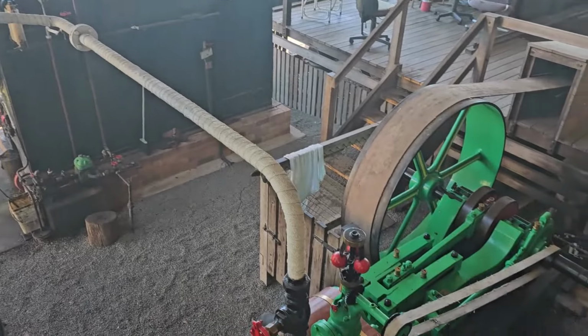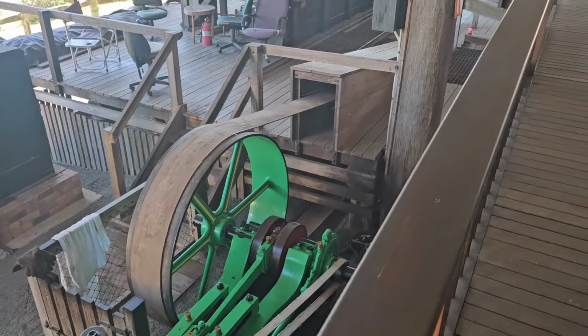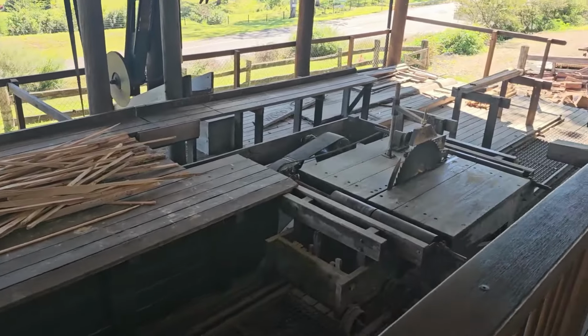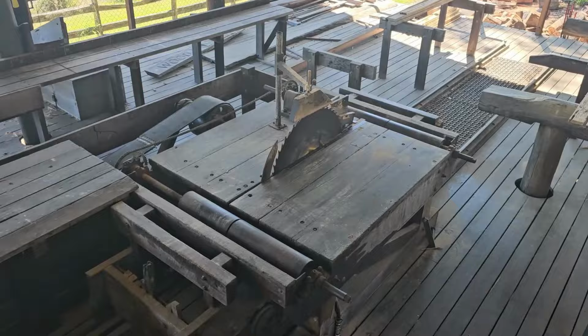Handy tip, if you're thinking of heading here, make sure it's on a Friday as they have live demonstrations showing all these machines at work. They do have write-ups on each machine giving all the information you need if you don't have the luxury of making it here on Friday like I did.